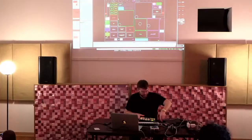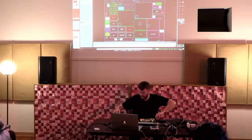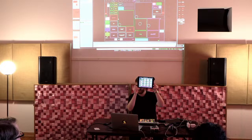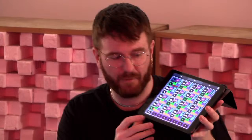Right, so that's that. And then the next part of my system that I want to talk about is the processing part of my system, which is encapsulated here on this iPad. Hopefully you can see there are these 16 different little squares. Each of these is an effects processor that I'm able to route any sound to in my system or externally through them.